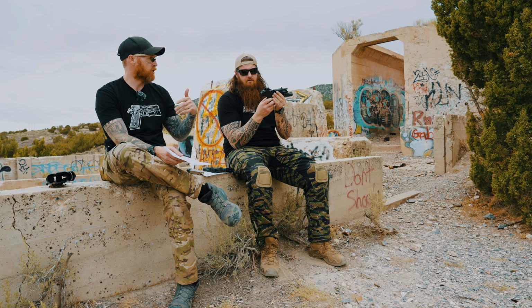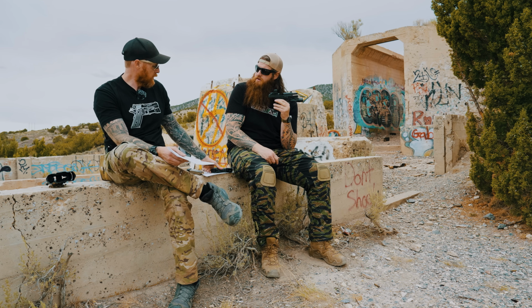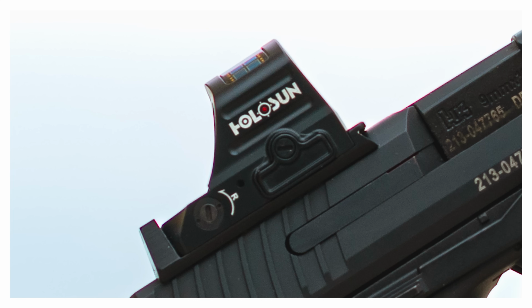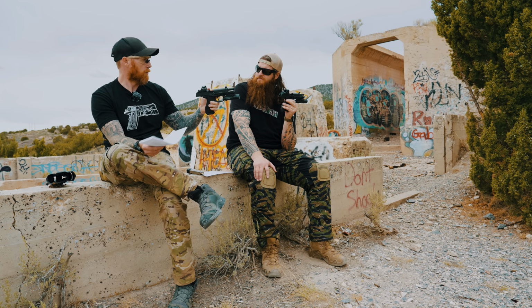It's cut for a Holosun RMR footprint. So it can take an RMR, it could take a Holosun 507C, that's a 508. I had a Trijicon SRO on here originally. On this, that's a 507. Sorry, I don't know why I blanked out. I had a Holosun EPS, the full size one that just came in, the enclosed emitter. But as it turns out, I thought that thing had an RMR footprint. It does not. It still has that shield footprint.